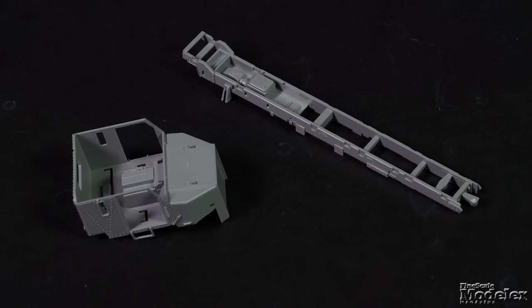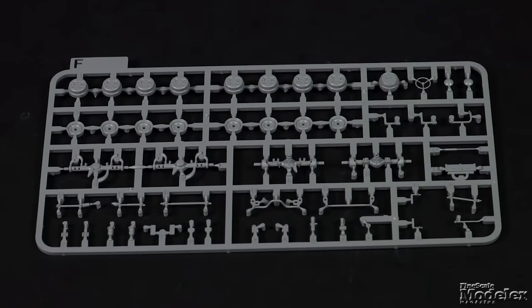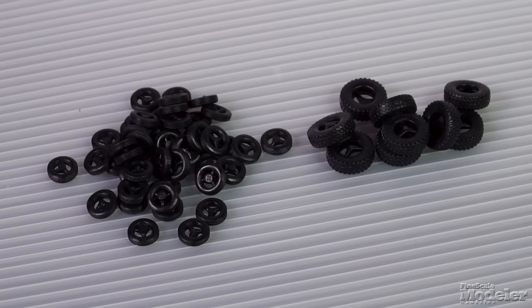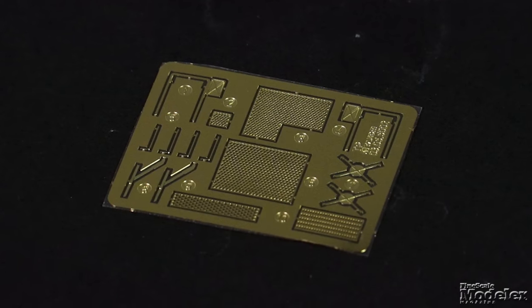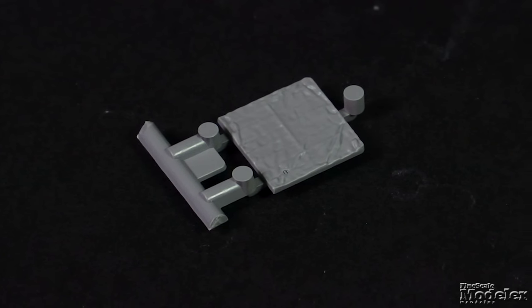Briefly, you get a nice cab and chassis for the tractor, along with suspension, interior, wheels, and axles. The trailer has the bed, neck, wheels, and suspension. There's also a bunch of vinyl tires, clear parts including the cab doors, and a fret of photo-etched brass with engine screens, wipers, and mirror supports. New here is an Arctic winter grille cover that can be fitted in place of the standard grille.